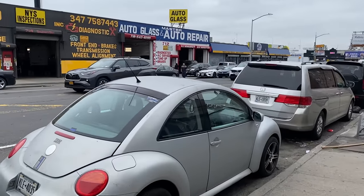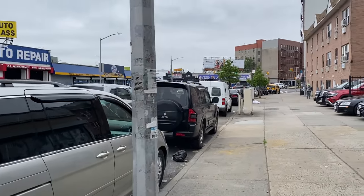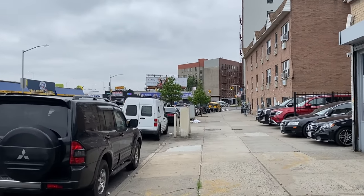Punch buggy, no punch back. Punch whoever is next to you, your mother, your brother, your father, your sister, your niece, your nephew. Remember that? Volkswagen Beetle.